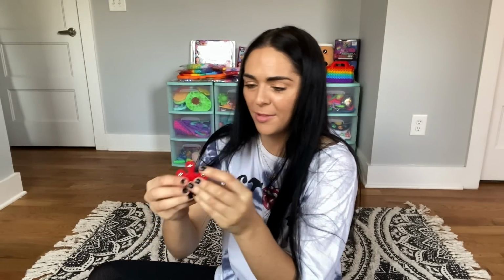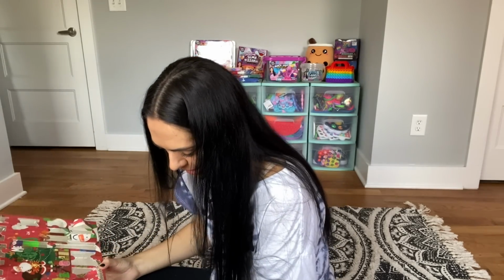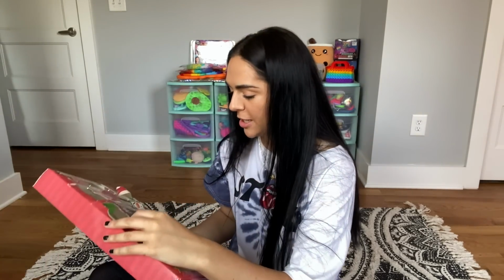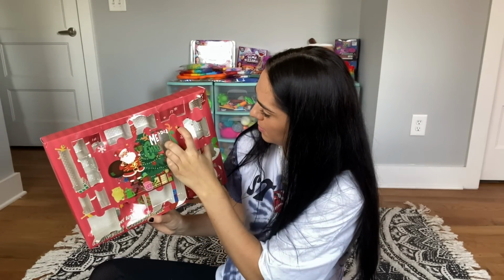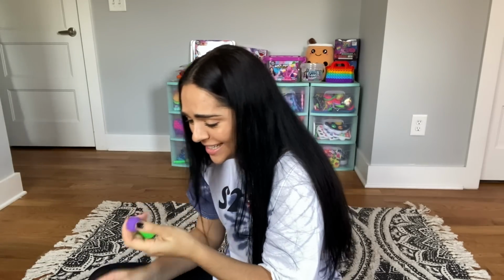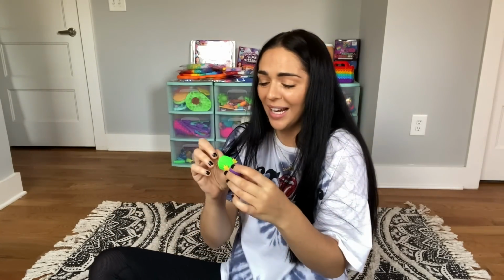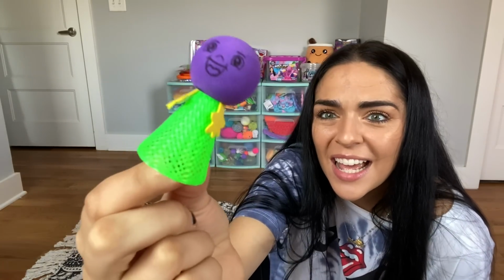No. This is the worst. Like, it's very heavy. I don't like the fidget spinners like that. These are very, like, yucky fidget toys. Okay, and then 24. What is this? What? It has marble mesh.